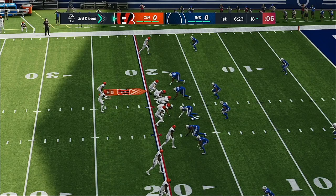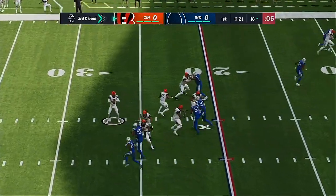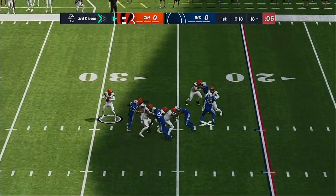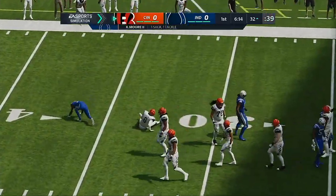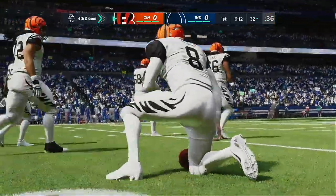Third and goal. Working out of the shotgun. Here's Allen. And he's going to be taken down here. A sack back at the 32.